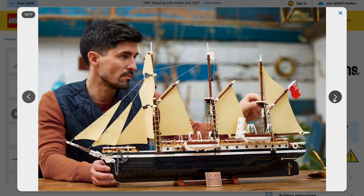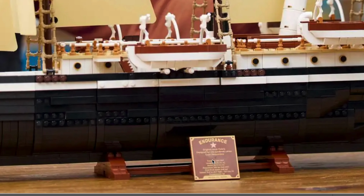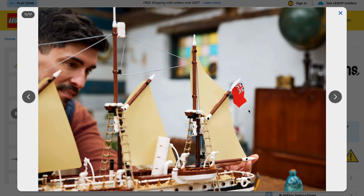It's so long, and the whole part has a very chunky look, but we do get a nice looking plaque that looks like it's hopefully printed with the Endurance name and the star on it, and some cool little detail and some information about it. It's a really nicely designed little classic looking plaque with a little stand for the ship, and that looks great.